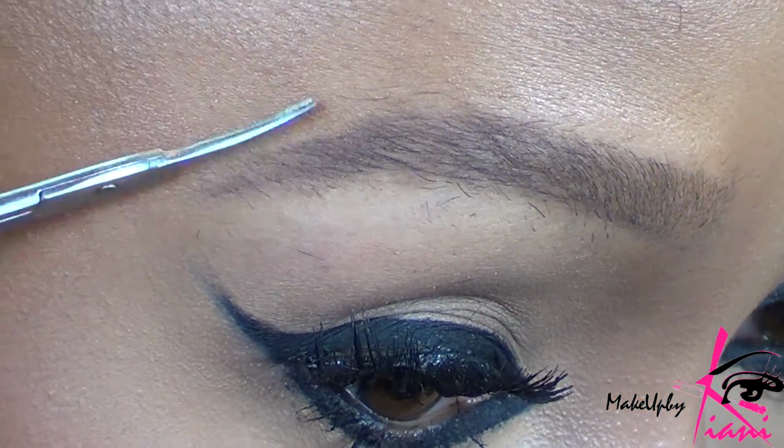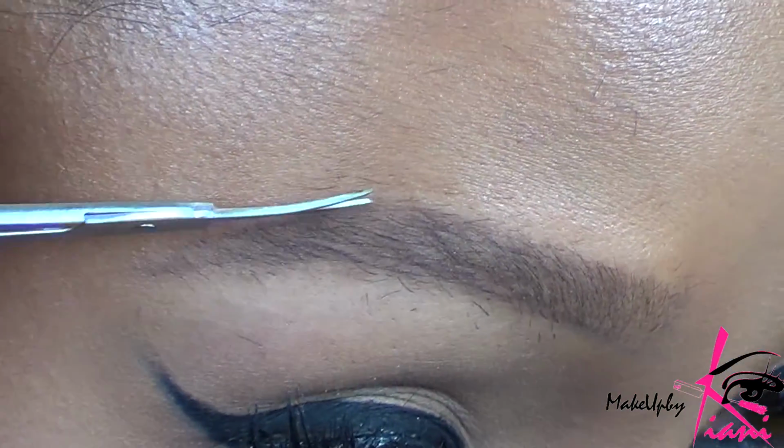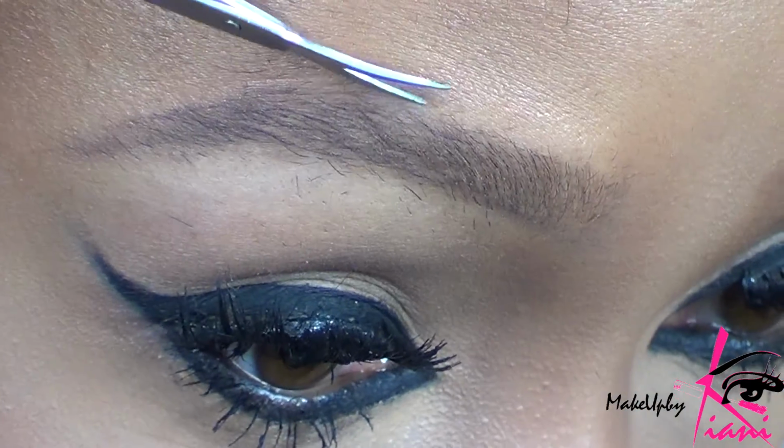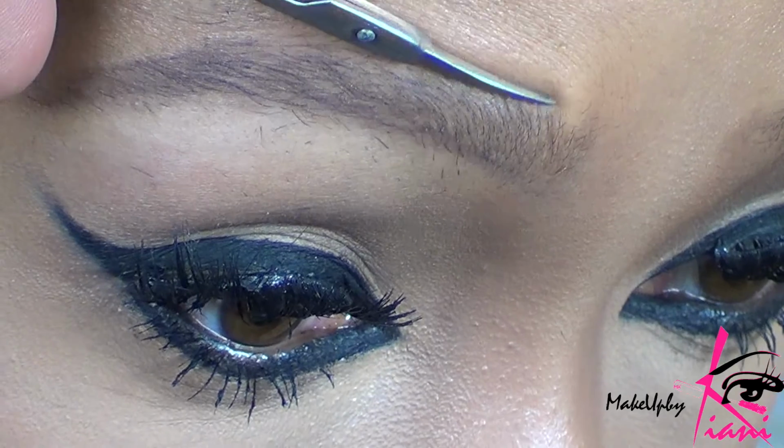My hairs do grow in kind of sparse, partly because I do use a razor blade and it does break those hairs off at the skin. But at the same time, if you wanted to use tweezers, feel free to do so.